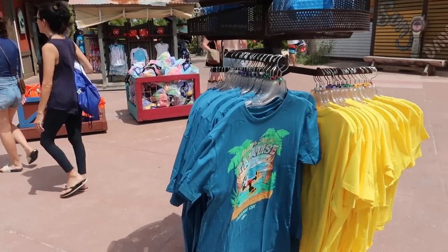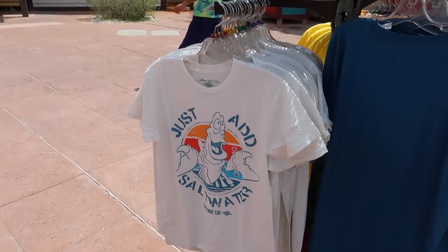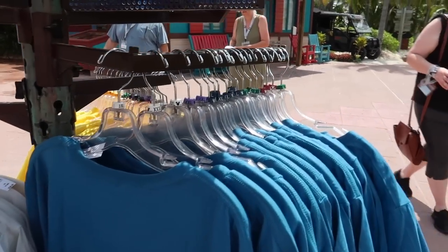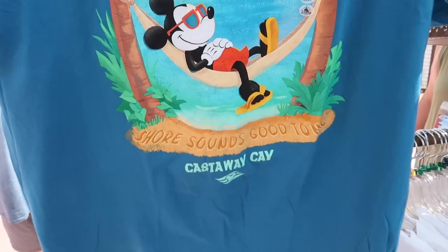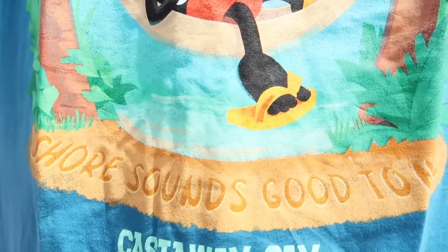Let's go ahead and do a quick look inside the gift shop, see if there's any new merchandise available for the Wish specifically. I remember this shirt from the last time, but this one in particular, I don't remember from the last time. Another day in paradise. Sure sounds good to be me. Wait, what? Oh, sure sounds good to me. Castaway Cay. I like that.